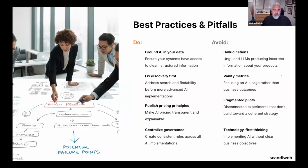Let's look now at the best practices and pitfalls. The do's: ground AI in data, fix discovery first, publish pricing rules, and centralize governance. Those are crucial elements to have success implementing AI in a B2B context, even in a B2C context, but in B2B even more, because pricing rules are different, especially in B2B.